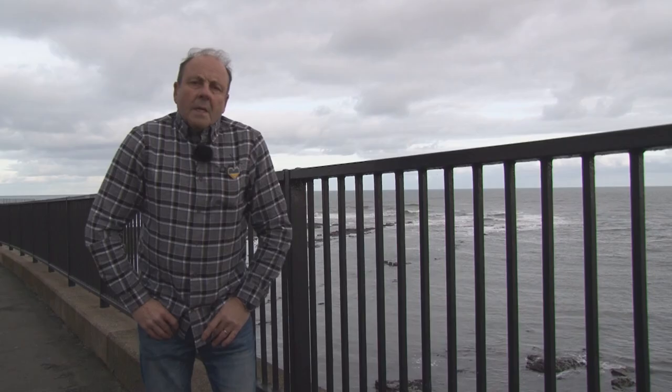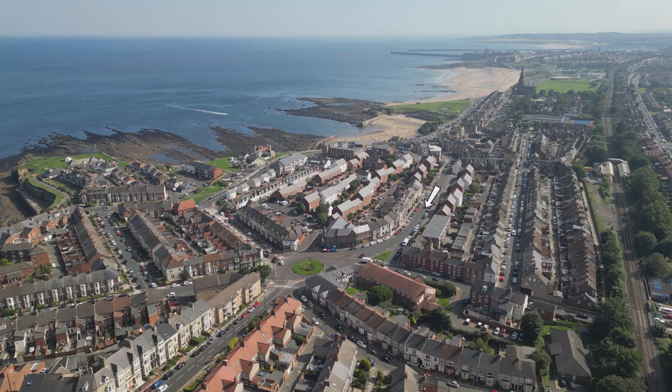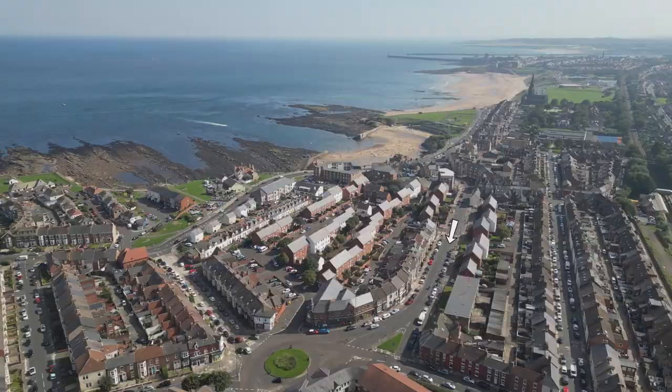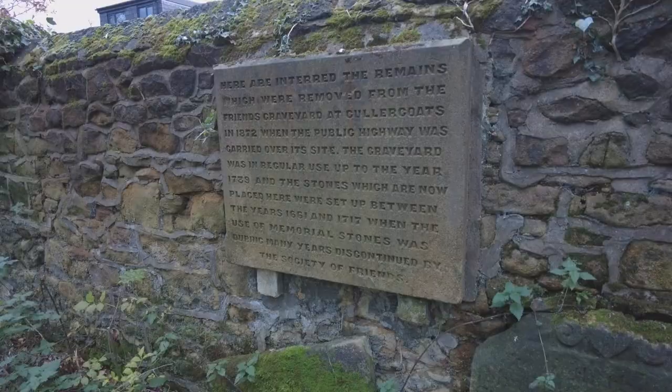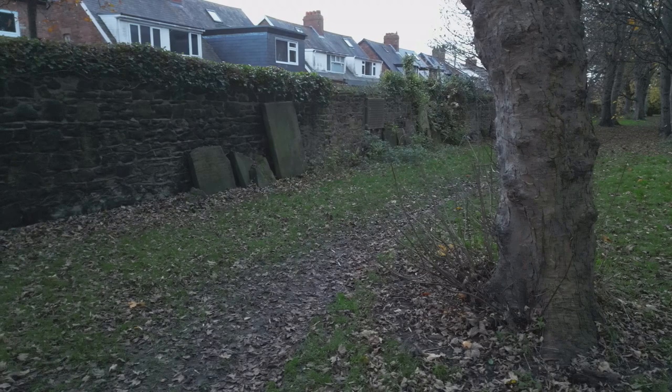1879. Around the same time, the Corporation of Tynemouth decided to extend John Street to meet with Whitley Lane, which meant that the Quaker burial ground would need to be moved. The necessary permissions were obtained, and the bodies and headstones were moved to Preston Cemetery in North Shields.